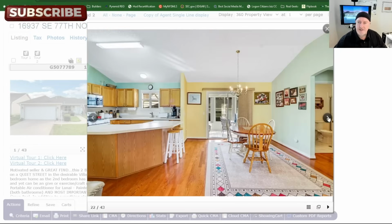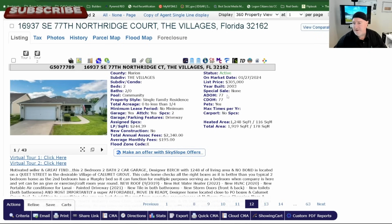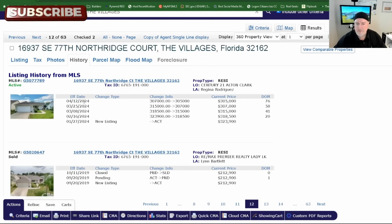Yeah, I mean, you could tell this home is dated. What is it? 305, 2003. I'm not surprised by the discount. Let's take a look at the history. So they started at 323, sorry. 318, 315, 307, 305. So they're down, what, 18,000.